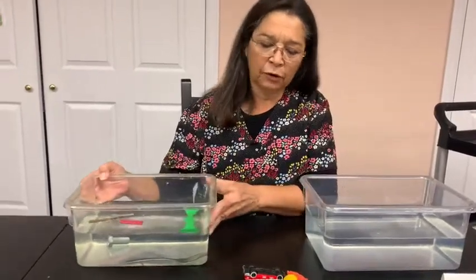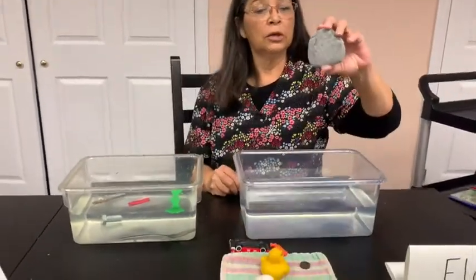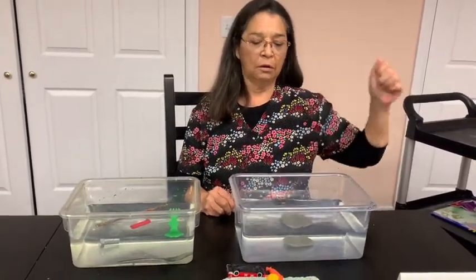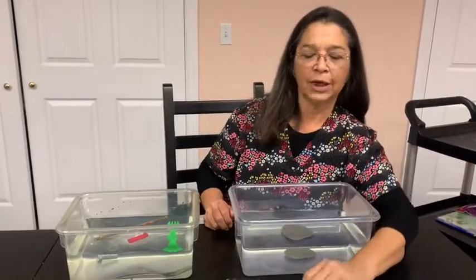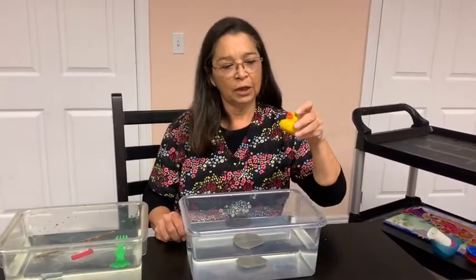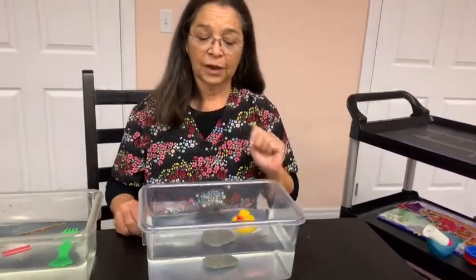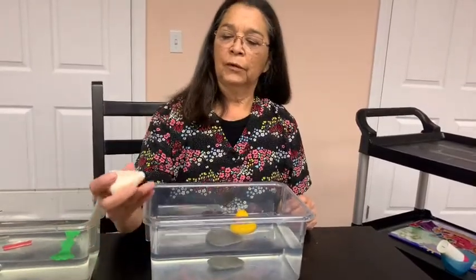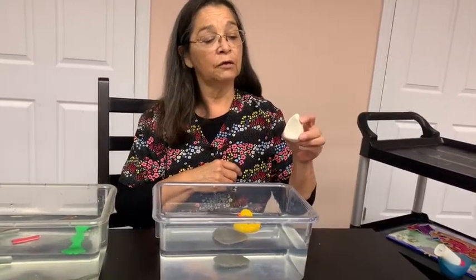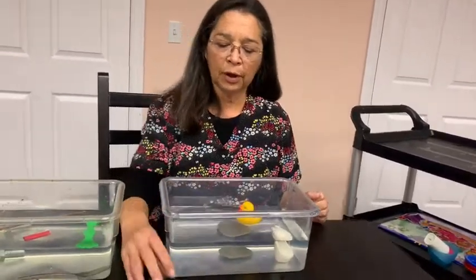My bin there is getting full, so we'll try this one now. I found a rock. Do you think this rock's going to sink or float? Oh, what did it do? It sank right to the bottom. I have a little rubber ducky. Maybe some of you have one of these. Do you think it's going to sink or float? Oh, it's floating. Now I have a shell. It's a big shell. It's got a big opening right there. We're going to see if it sinks or floats. Oh, it sank right to the bottom.